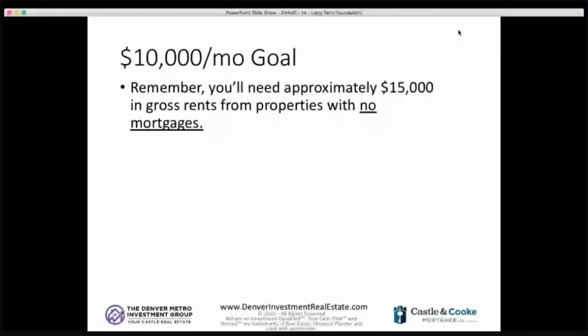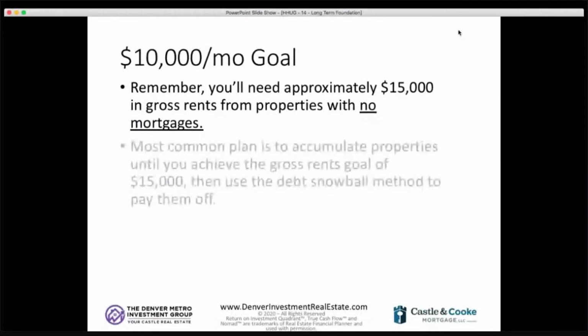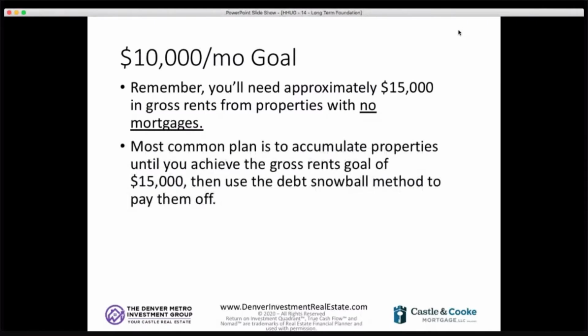If you want $10,000 in cash flow, the simplest way to get there is to have $15,000 in gross rents before any expenses on properties with no mortgages. A very common way to accumulate those properties and reach this goal is to buy properties until you get $15,000 in gross rents, then stop buying and use the debt snowball method to pay them off.